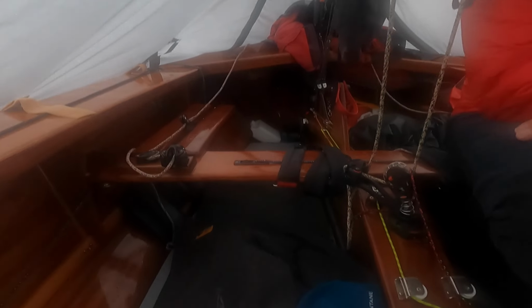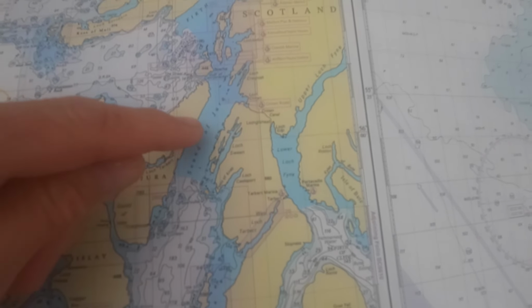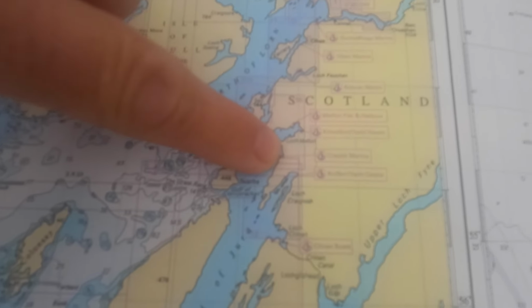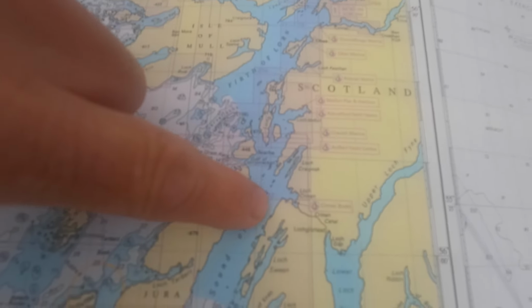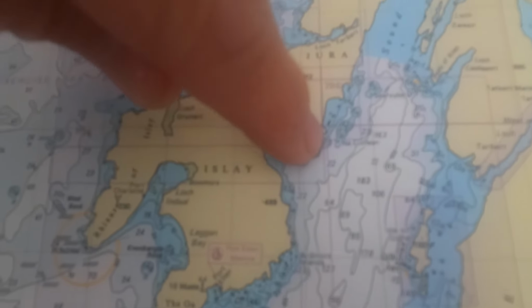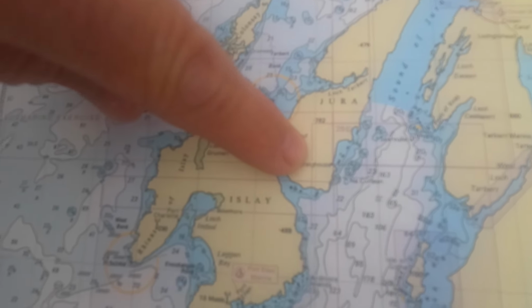Bit of a showery morning. We're stuck in the tent at the moment. There's little bits of sun as well, which has been nice. Long hard sail yesterday. Yesterday we went from Crewhaven, which is up there, and you sail all the way down on a starboard tack all the way down to Craighouse on the bottom end of Jura.